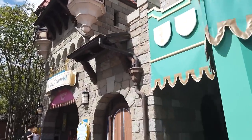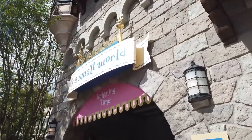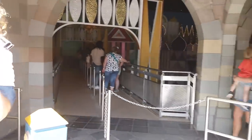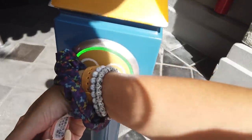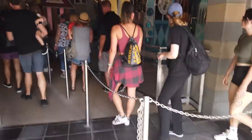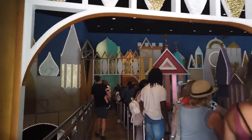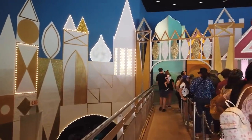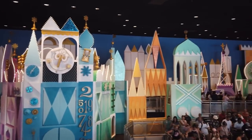I'm going to use the Lightning Lane since I already paid for it today to get through that Peter Pan's Flight line. It's a Small World doesn't typically have quite as long of a line as things like Peter Pan's Flight or even things like Many Adventures of Winnie the Pooh. So it's not one you need to use Genie Plus on. However, if you're already purchasing it, it does creep up to the 45-minute or hour range on busy days, and you might as well.